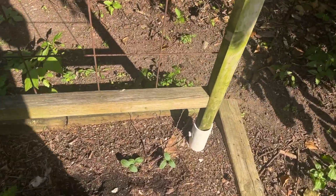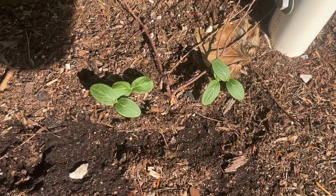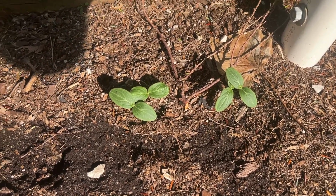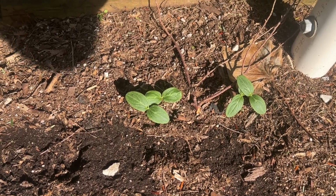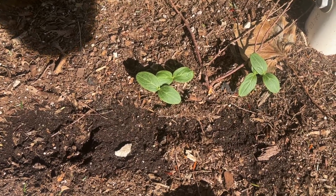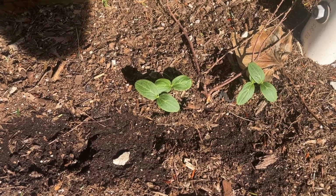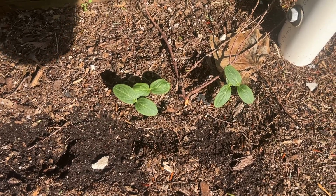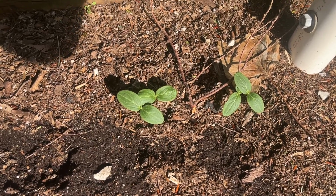Then we've got my cucumbers, and I'm an idiot. This is a pickle bush variety. Now you would think the name would have clued me in that it's a bush variety pickle, not a vining type. So I might end up having to move these out of here to a different location, since they're not going to grow very tall.